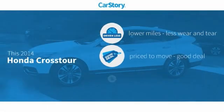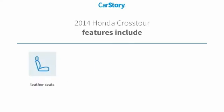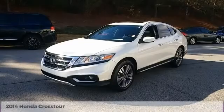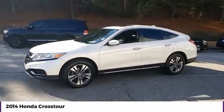Car Story research indicates this vehicle as having lower miles with less wear and tear, a good deal, and loaded with features. Features also include leather seats, steering wheel controls, hands-free Bluetooth integration, MP3. Come test drive the 2014 Accord Crosstour.